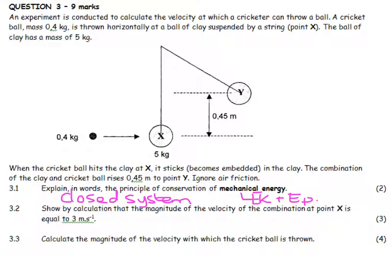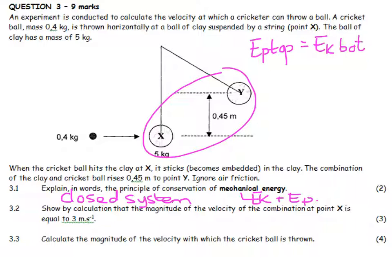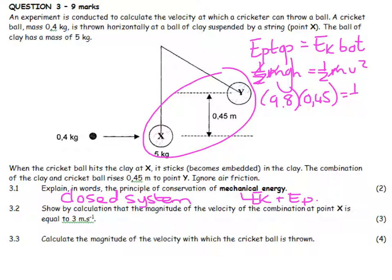Show by calculation that the magnitude of the velocity of the combination at point X is 3 meters per second. So I've got information about this movement here. So I'm just going to use EP at the top is equal to EK at the bottom. I'm going to say a half, let's go with mgh, a half mv squared. Nice news, my masses cancel out. 9,8 times 0,45 equals a half v squared, and your v turns out to be 2,97. They're asking for the magnitude of the velocity. I could have chopped off a mark if you had given me a direction.